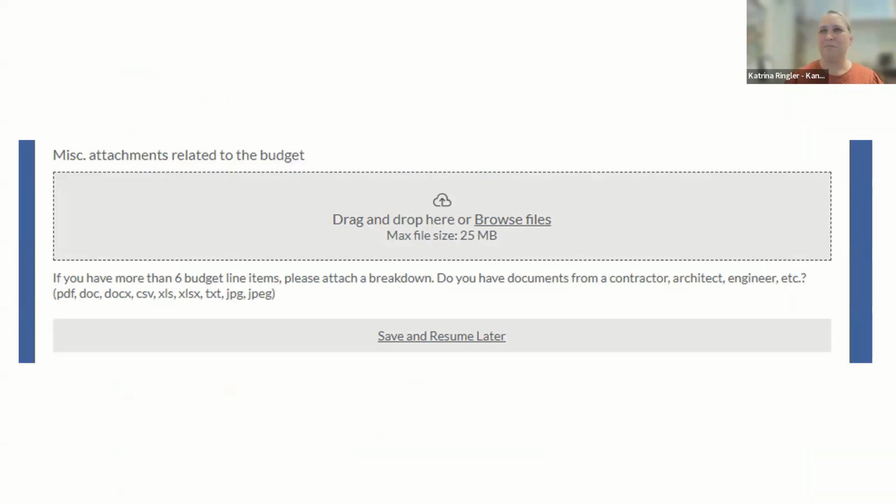So, at the bottom of the budget section is the opportunity to upload an attachment. Now, if you have more detail about your budget and how the budget is broken down, if you have an actual scope of work for your project with estimates from contractors, maybe you have plans from an architect that you would like to just show the grant committee, like, hey, we're already set and ready to go. We have everything in place. We're ready to get this project moving. You can upload those here.